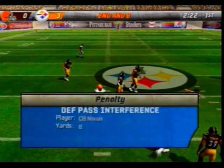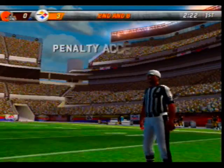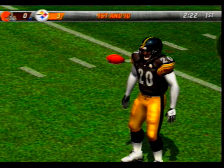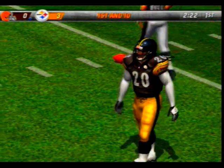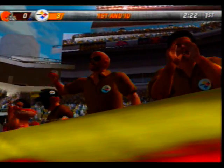Throwing. This pass is incomplete. Pass interference on the defense. Number 20, Nixon. First down. They're a little too early. Yeah, those guys were having a battle all the way down the field.